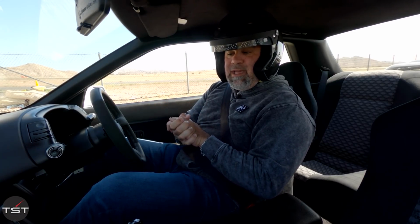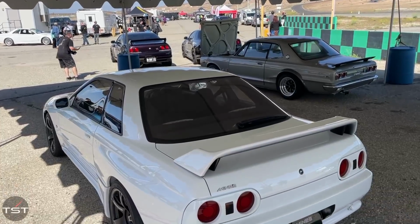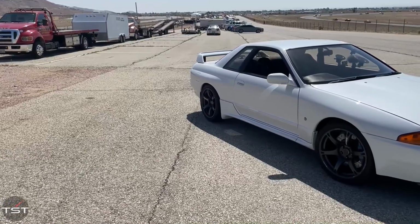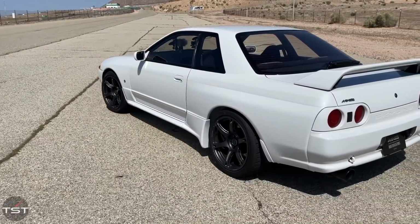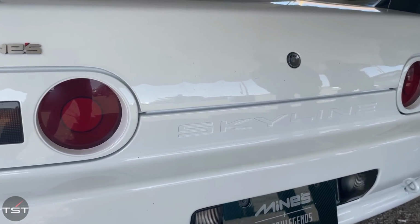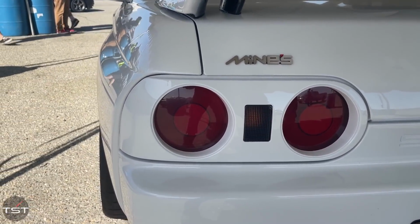Well, good morning, everybody, and what a treat. I have the rare privilege of being out here at this all GTR and Skyline track day. The guys at Top Rank invited me to try this amazing build that you can buy. This is the Built by Legends GTR R32 Skyline.